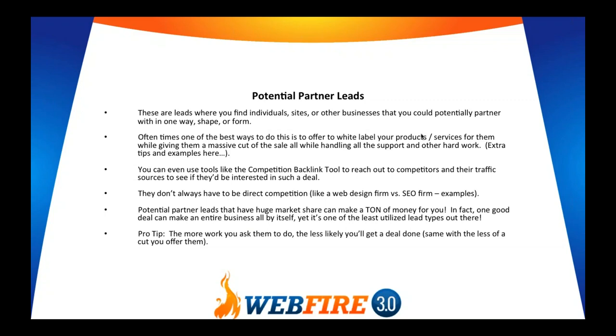And just as a side note, for those of you asking what a white label is, it's basically where you take a product or service of yours, or even one that you outsource. You don't have to do the work yourself, but it's where you allow someone else to sell your product or service for whatever they want, or you offer them a huge cut of your normal prices. I'd say you usually only get these deals done if you offer a minimum of half. There are exceptions to the rules in both ways.